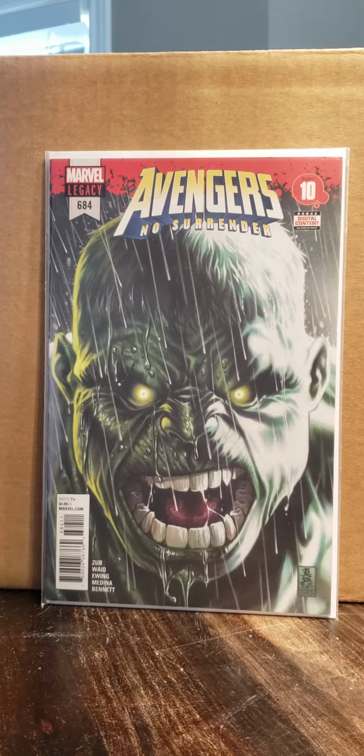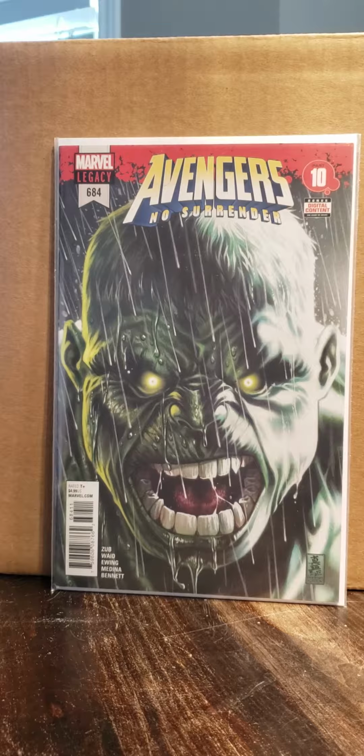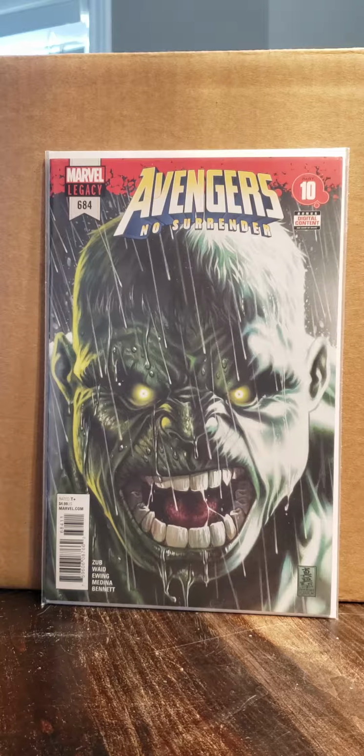Here is a quick update of some books that I've gotten recently. So obviously you can see here we have Avengers No Surrender, number 10, Marvel Legacy 684. I think most people know what this book is now. This is the first appearance of Immortal Hulk. Quick story about this book.